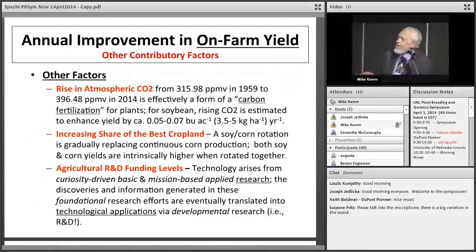What other factors? Rise in CO2. It went from 315 when I was in junior high all the way to 396 and actually touched 400 here, and it's November high and May minimum. And I've calculated, and others have too, that it accounts for about 0.05 to 0.07 bushels per acre per year. Not very much, but constant. Multiply that by 40 years. Bingo, you got a pretty good number.